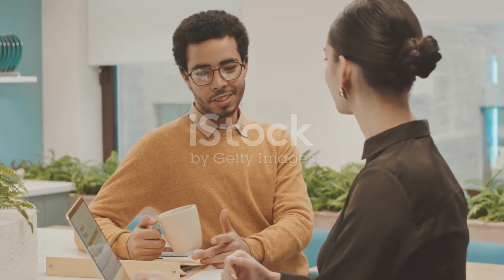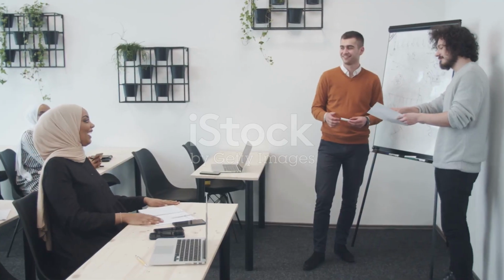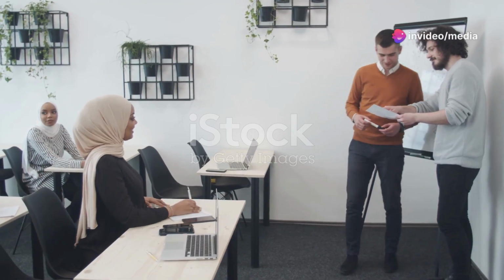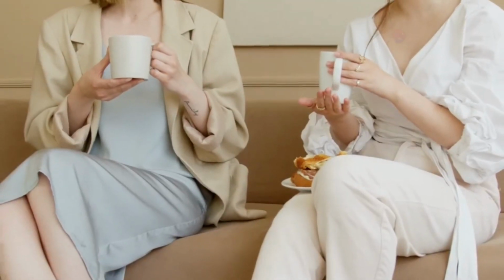This is a powerful tool to make your words sound more polite and considerate. So whether you're a language learner or just brushing up on your English skills, this is for you. First, what exactly is softening language? Well, it's a way of expressing yourself that makes your statements less direct and more gentle. It's like adding a cushion to your words.